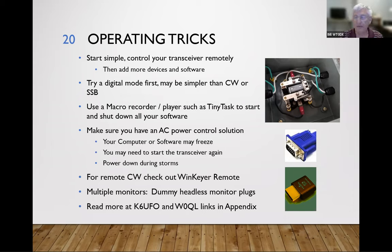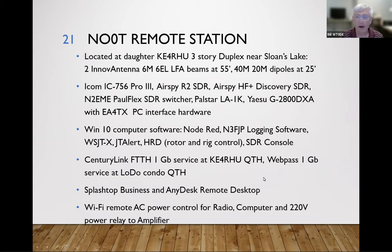Also, and again mentioned in the appendix, some great sites. K6UFO has a lot of information about remote stations. And then Mark W0QL has a very interesting and entertaining blog that he's put together about building his solar-powered remote station east of Denver. So now, Paul, it's back to you.